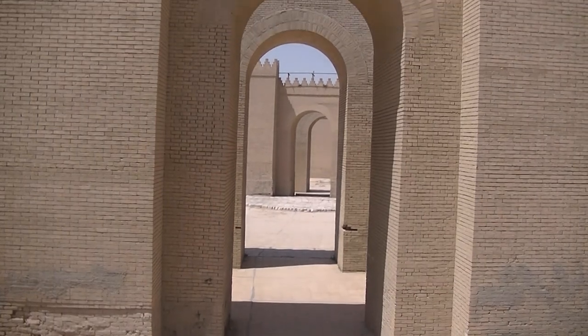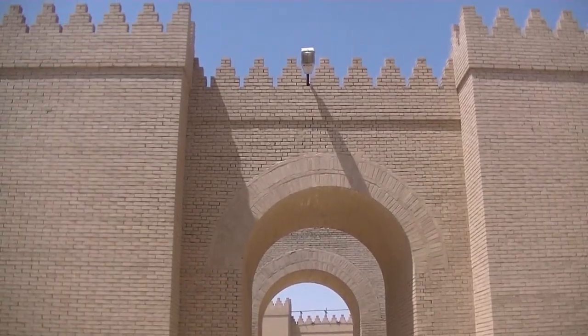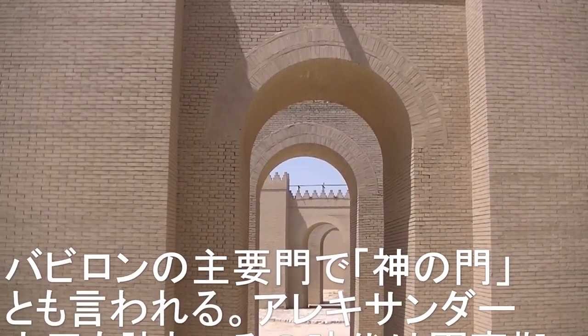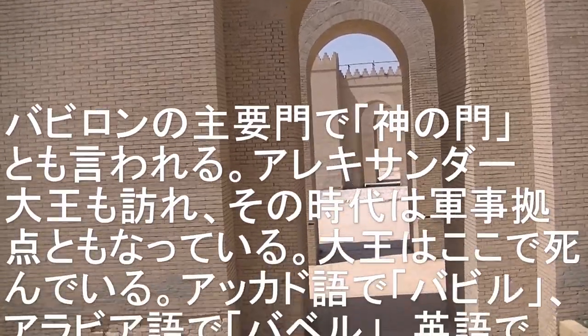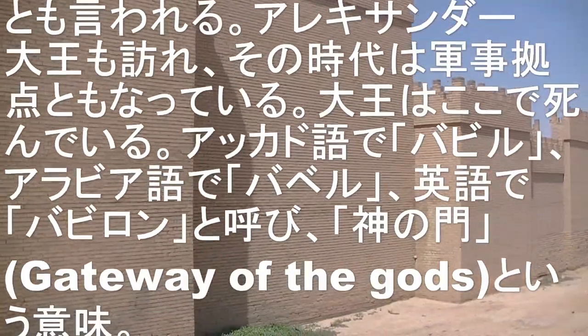The original name of the city in Babylonian times was Bab-Eni. Bab is an Arabic word, and we still use this word in the Arabic language, meaning gate or door. Eli, in our Iraqi language, we say Ilahi. This is a developed name for the word Allah, I mean God. So the meaning of Bab-Eni is gate of God.